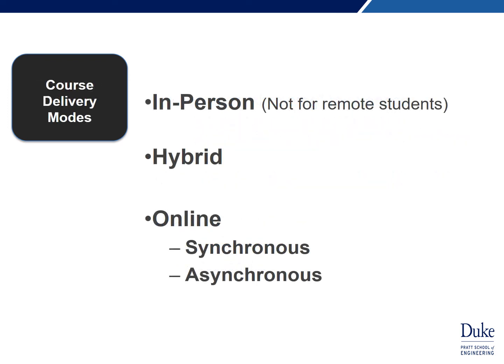The different course delivery methods that you will see for the fall semester include in-person, hybrid, and online, both synchronous and asynchronous. In-person classes are intended for students who can be present in the classroom at the scheduled time. They are not an option for remote students. Hybrid classes include both in-person and online components. Both local and remote students can enroll.